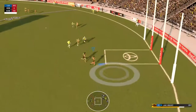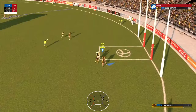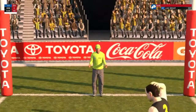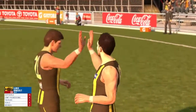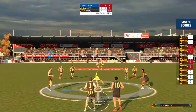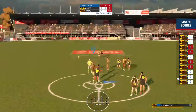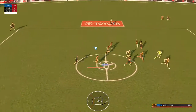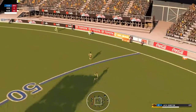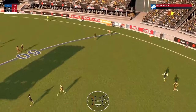Rioli kicks an ugly-looking one here. I think it came off the other side of the boot. Roost slots the goal. The Hawks over. The home team by 125. The ruckmen giving each other the ice-cold killer stare-downs as they wait for the bounce. The ball in the hands of Gibson. He gets a kick out of the pack. And the ball goes out of bounds.